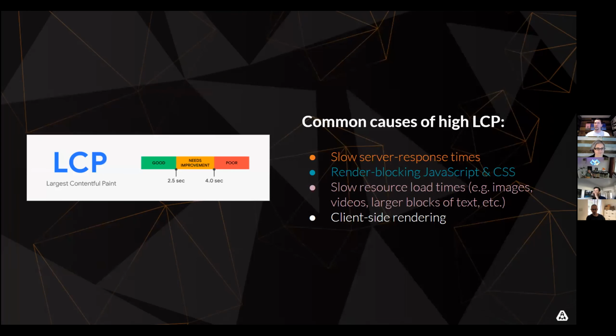We're going to talk really quickly about common causes, and then I want to have time for questions. So common causes of largest contentful paint. Again, this is an offshoot of site speed issues. So if your server is slow, if you've got render blocking JavaScript or CSS, your resources, your images, videos, if you've got really large blocks of text and those are slow to load for one reason or another, that might cause your LCP score to be very high. If you're using client-side rendering as opposed to a different way of rendering your website, that might also cause delays and cause a high LCP score.